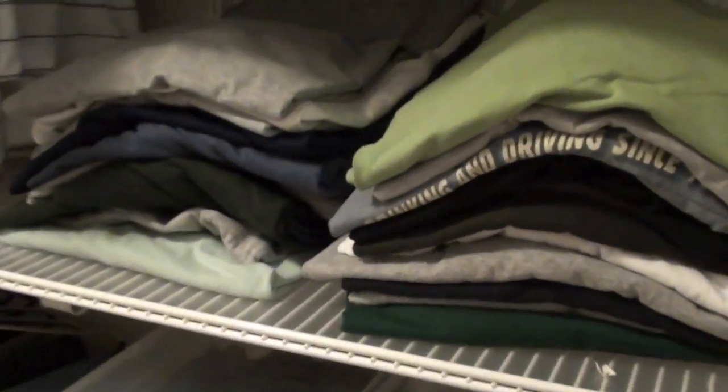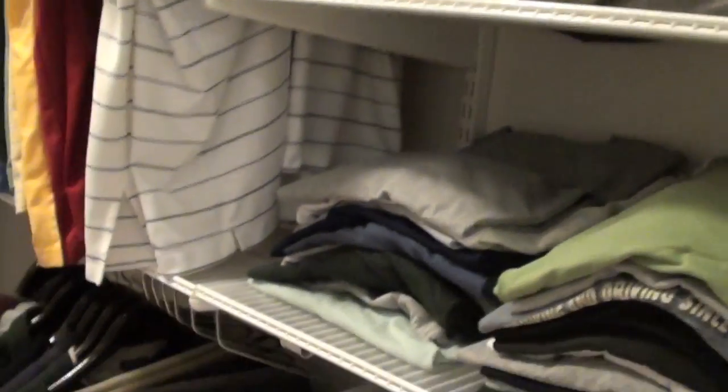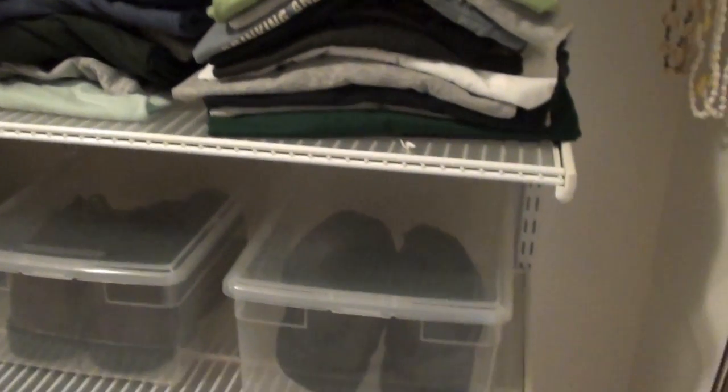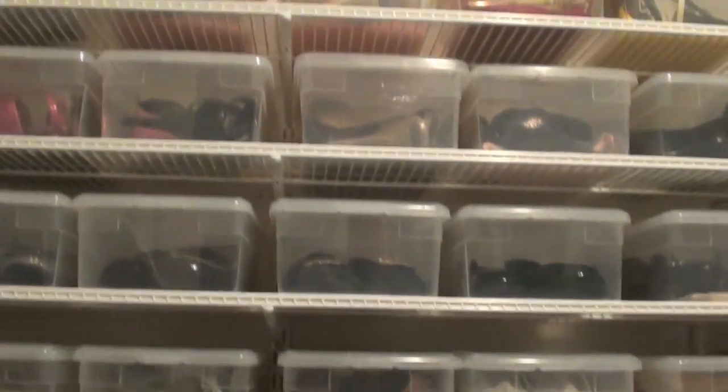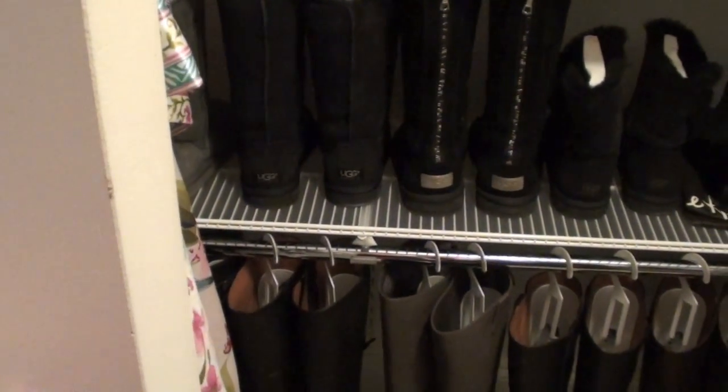If it were me, I'd want bins for my t-shirts and sweaters, but that bothers him, so I'm probably just gonna refold those nicer. But I've mainly been working on my side. Decided to leave my shoes how they are. I like them right there because they're by the closet door, which means I can grab the shoes I want right before I'm leaving or whatever.